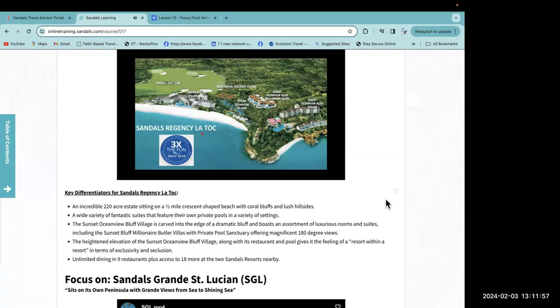Keep the focus on Sandals Regency Latak for couples looking for a great selection of suites with private pools where golf is included, and they have the added value of three vacations in one. Guests enjoy exchange privileges and complimentary transfers with the two sister Sandals on the island, allowing them to experience a mega vacation with access to a total of 27 restaurants.